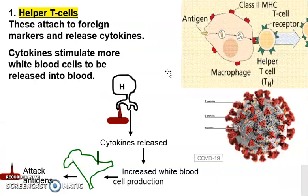And these are going to help the macrophages. Because, well, here's the APC. They're doing their best, right? But they can't fight alone. Now they have help. Helper Ts are going to attach to the antigen, the foreign invader, and destroy them. And that usually works. But maybe we're on day 3 or day 4 and we're still sick.